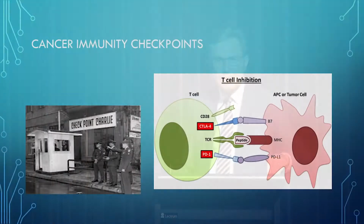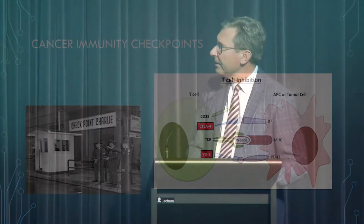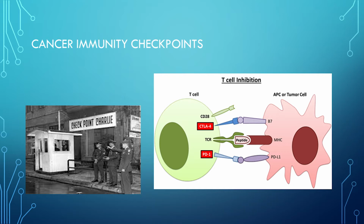So Checkpoint Charlie, let's remember that was the block between East and West Berlin. So the checkpoint was a point that stopped traffic. We know that if it was very simple, then our immune system should be able to deal with any cancer that it comes across. The difficulty is that many tumour cells create checkpoints that stop these particular T cells from trying to deal with the cancer. And you'll see in the red boxes there's two of those proteins, CTLA4 and PD-1. So essentially, the cancer cell, by keeping the immune system cell away, can continue to grow.